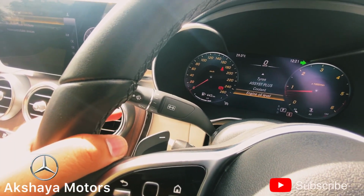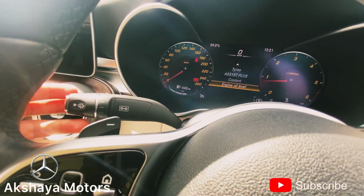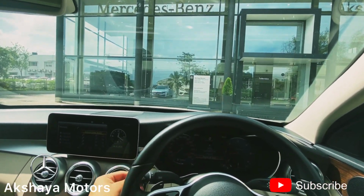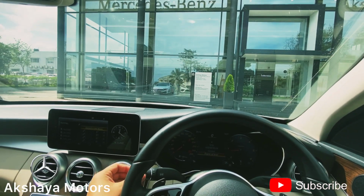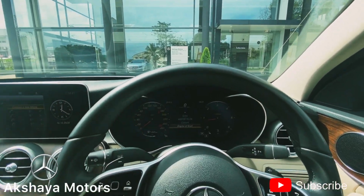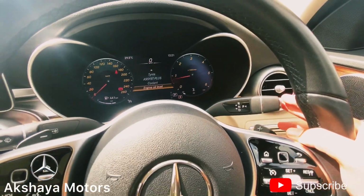So on the left side of the steering wheel you have the controls for the wipers as well as the headlights as well as the indicators. As you can see, the LED bulbs are so bright, even though it's a sunny day you can still see the reflection. And these wipers work really well. These are dual bladed frameless wipers from Mercedes-Benz, which clean the windshield pretty well.